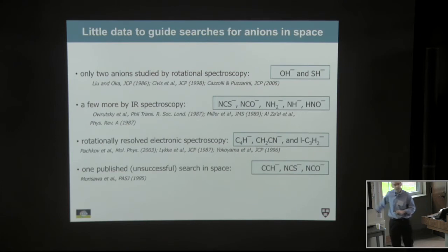Of these 1,000 or more molecules that have been detected in the laboratory, what fraction are known at a very high spectral resolution? In fact, only 2 had, up till 2007, been detected in the radio band with their rotational spectrum very precisely determined, and those are OH- and SH-.